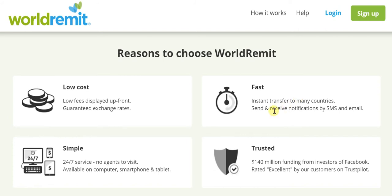And during the entire process, there are constant communications going out both by SMS as well as email, whereby both the sender and receiver are notified at every step. And yes, it is very, very simple. It's 24 by 7. You don't need to visit any agent. You don't need to be dependent on a third party like Western Union. Here, you're able to go through the entire process yourself, while at the same time keeping things very simple, to the extent that whether it's a computer, smartphone, or tablet, it doesn't matter. As long as you can connect online and can get onto WorldRemit, you can easily go through the transfer yourself.